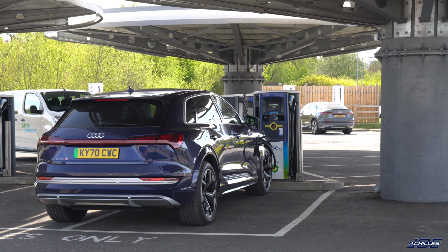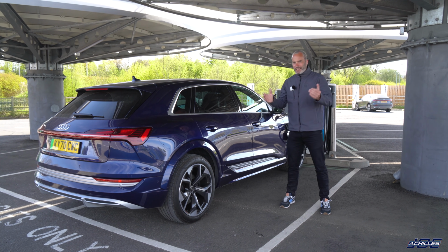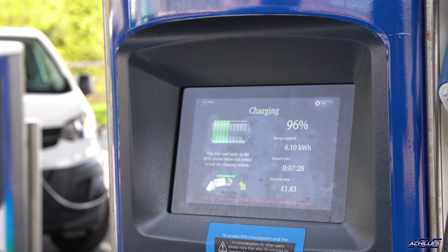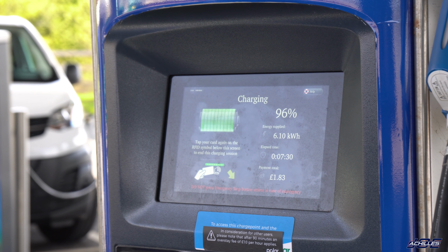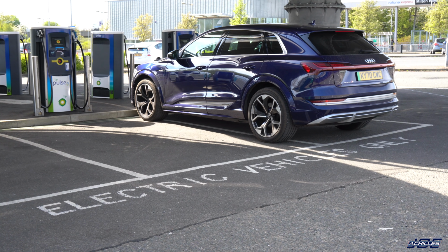As you can probably tell, I'm at a charging station. You tend to spend a lot of time at charging stations if you don't have the charging facilities at home, which I don't because I don't own an electric car. And it's fully topped up now, so we're going to start from here with a full battery and see how far we get. You now join me inside the e-tron S.